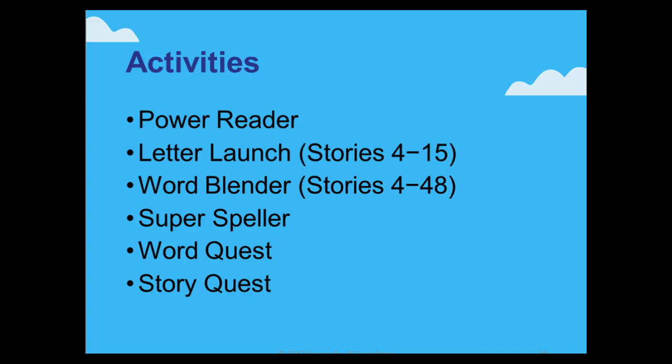In Letter Launch, the kids practice saying the letter or combinations of letter sounds, and they're given clues for help. We'll be looking at this in a minute. For Word Blender, the teams practice their word blending and are provided with clues for help. So Word Blender is where the kids need to apply their Say It Fast skills that they've been learning in the classroom.